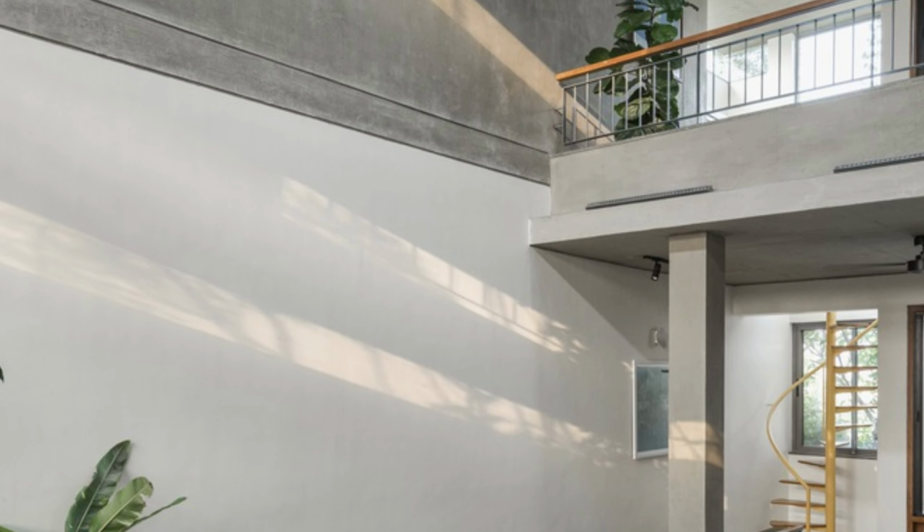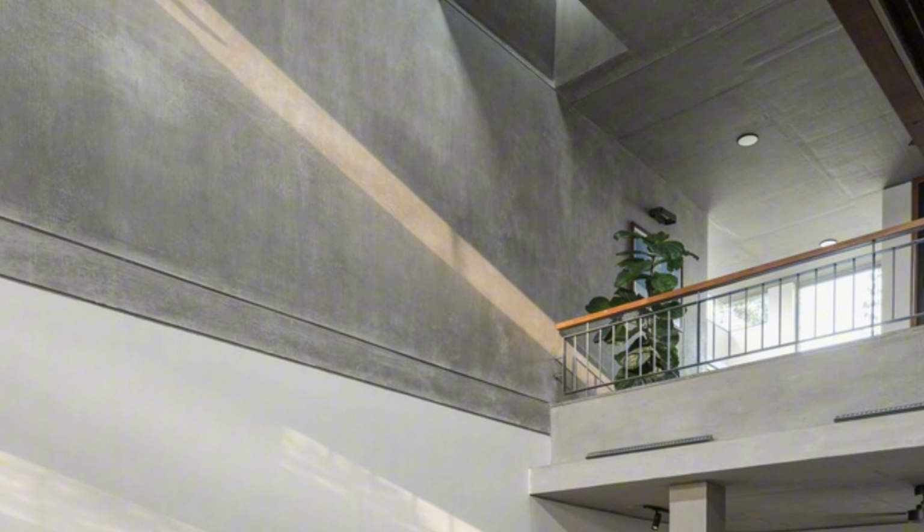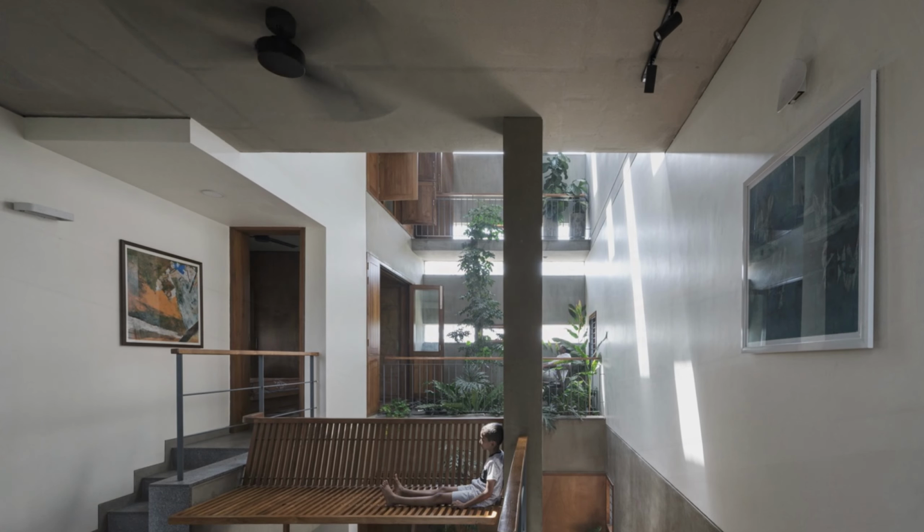Inspired by the lighting of traditional Indian temples, the design creates a gradual transition from light to darkness as one moves from the exterior to the interior, evoking a sense of passage.